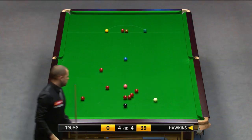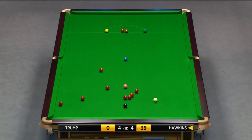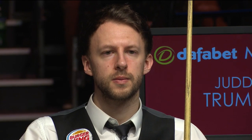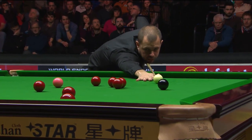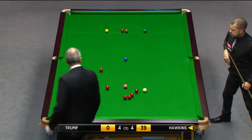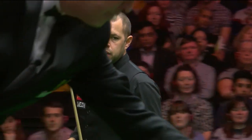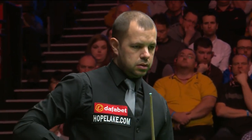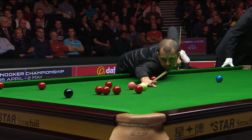And it's happened a few times where Judd took a difficult long pot on, which he's always going to do anywhere, but he's being punished for just that one mistake. Barry's won a few frames with just the one chance. Certainly the two opening frames, 130, 46, 128. And then he had a 74 to go back in the lead.